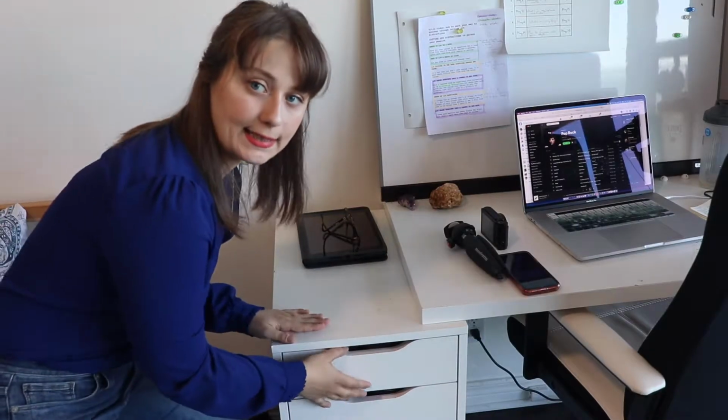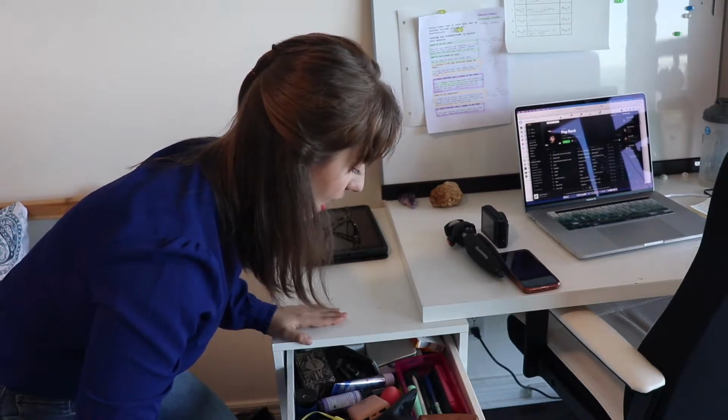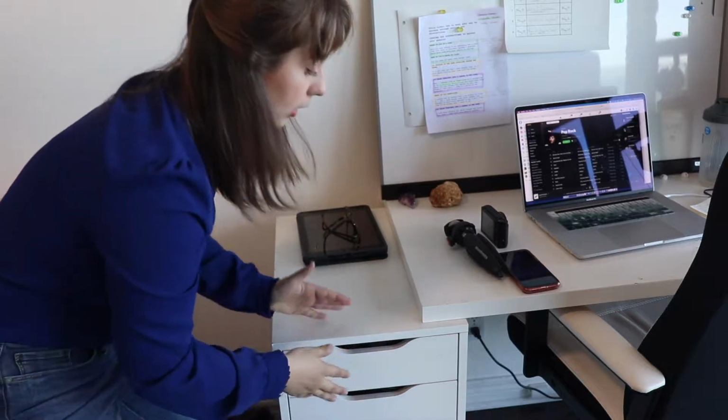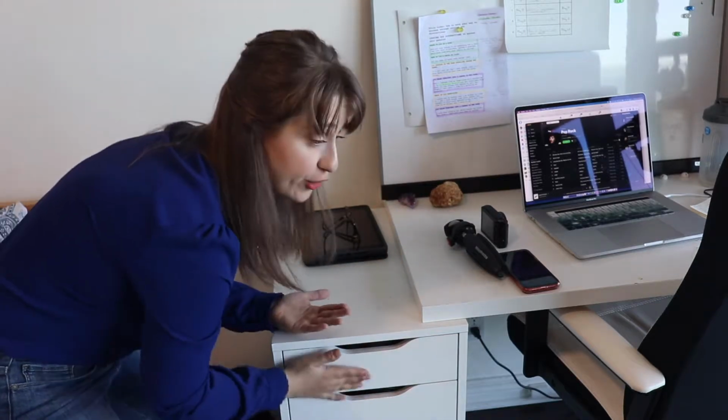I'm not emotionally ready for this. I hope you are, because this is going to be quality decluttering content. Let's do this. First things first, these are my junk drawers. I have two over here and there's one in the other cupboard. As you can tell, they are the top two.